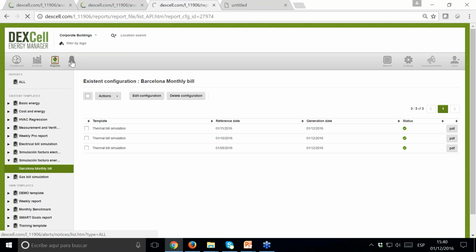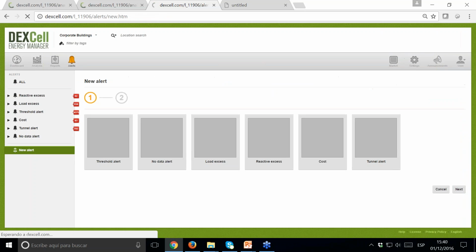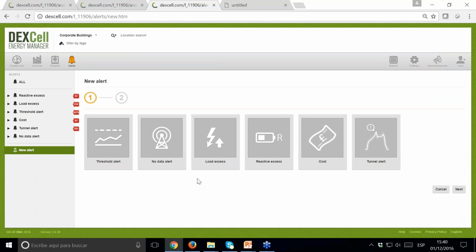Exactly. So basically I have alerts, for instance, at my house. Oh, really? So when I exceed €1 per day, I have a trigger in my email. Danny's saving for his Christmas vacation.